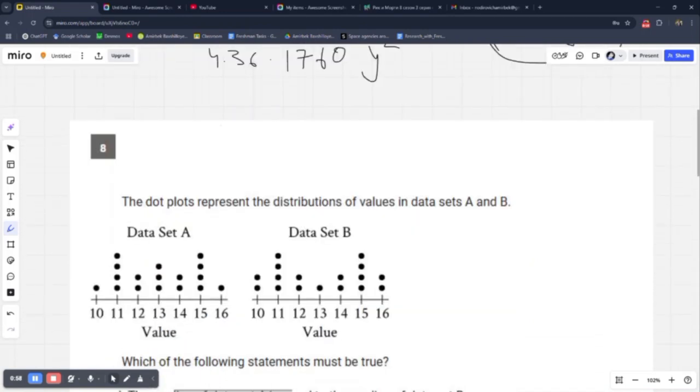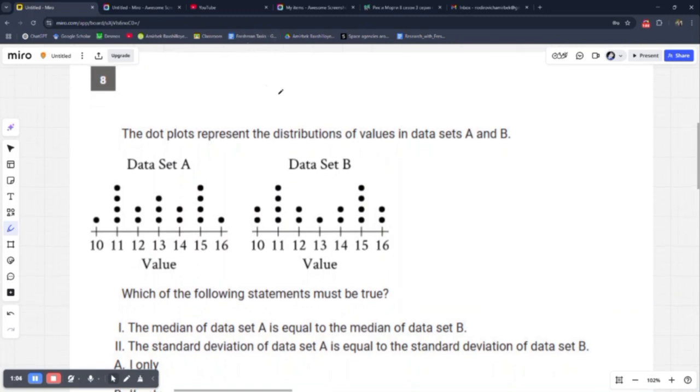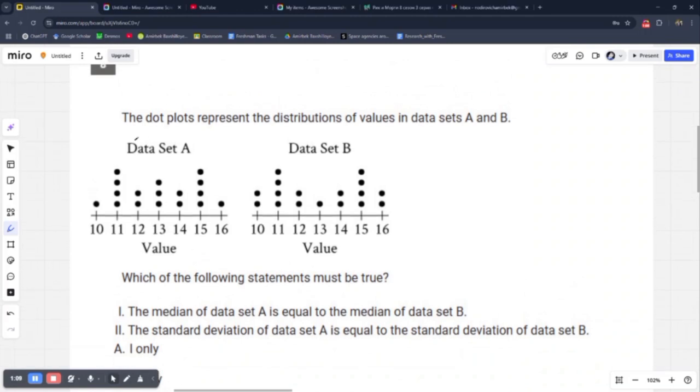Next question. The dot plots represent the distribution of the values in data sets A and B. So I clearly can see that in data set A, the numbers are closer to each other. As you can see, you've got numbers centered around this number, 13. Data set B is more dispersed because I see this kind of triangle, while here I see three triangles.